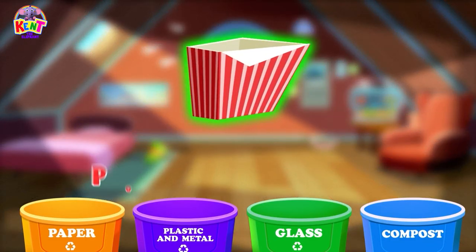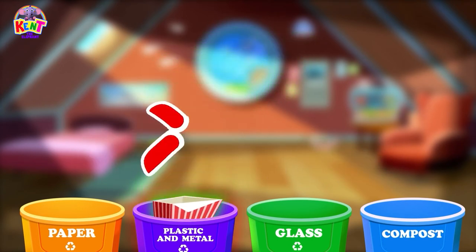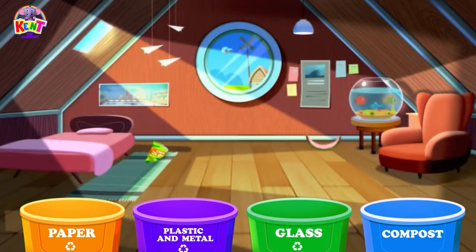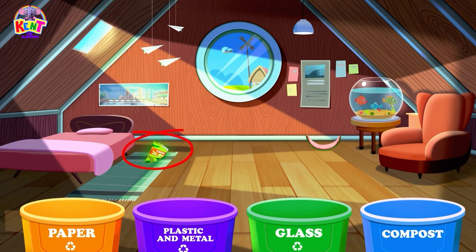Now we have a popcorn box. Made from cardboard, which is a bit like, not plastic or metal, but paper. Yeah, the orange bin. Ooh, I enjoyed that popcorn with our movie.